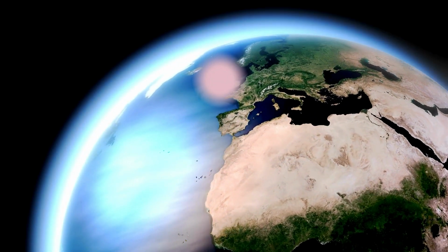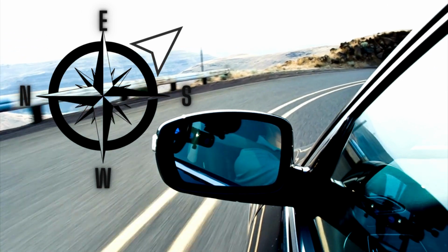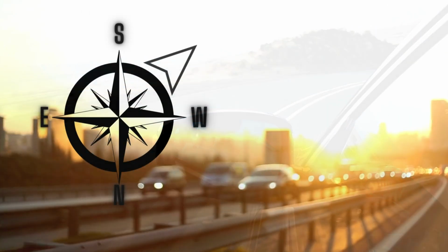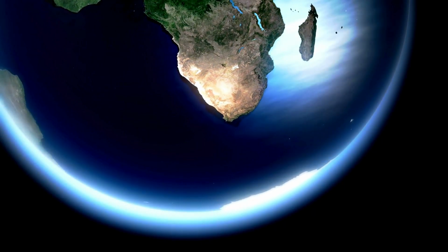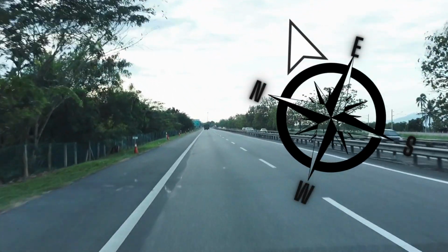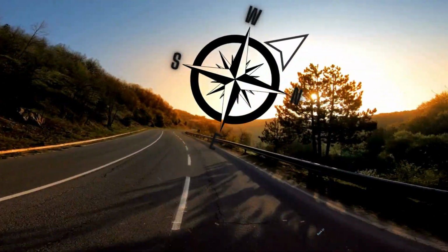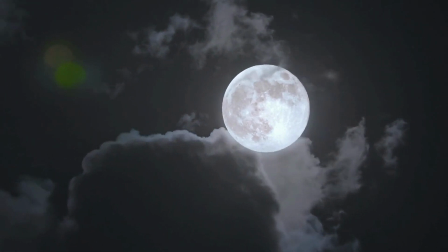In the northern hemisphere, if you are traveling before noon, and the sun is directly in front of you, you are traveling more or less in a southeasterly direction, and if traveling after midday, it's more or less in a southwesterly direction. Similarly, in the southern hemisphere, if traveling before noon and the sun is directly in front of you, you are traveling more or less in a northeasterly direction, and if traveling after midday, then it's more or less a northwesterly direction. Then, there is the moon.